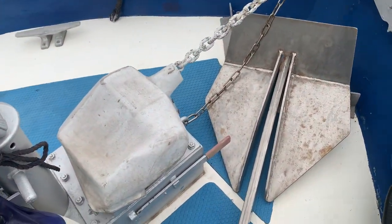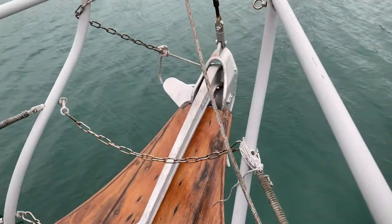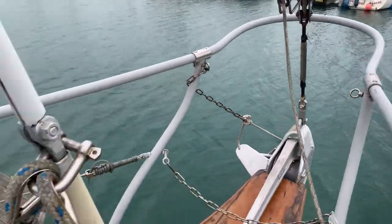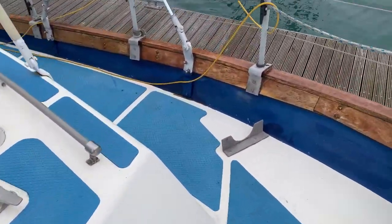Windlass, you'll find photographs there, and two main anchors, furling Genoa. It's a ketch rig.